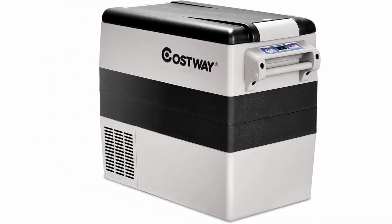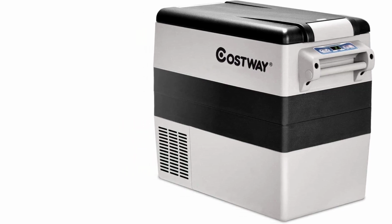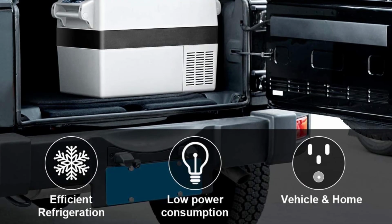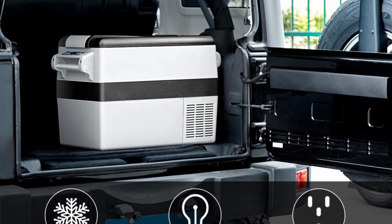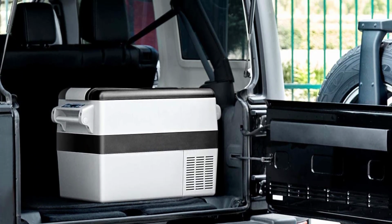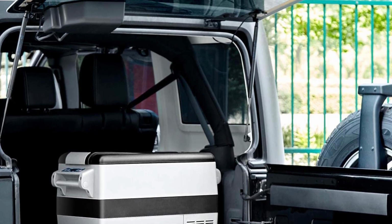It also has impressive energy consumption statistics, with a pretty low power draw on a normal setting, just 50 watts, and an eco mode to boot. The Costway is impressively large inside, and has both an interior light as well as special cutouts to accommodate tall bottles you're keeping on ice for your backyard shenanigans.